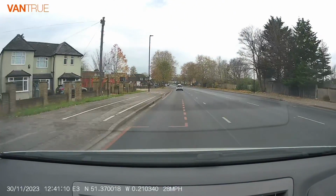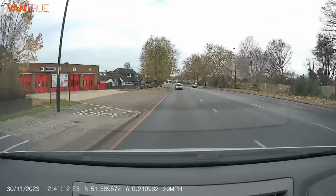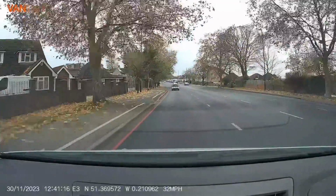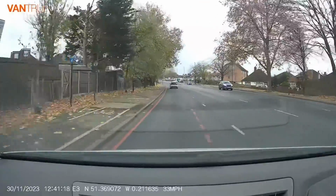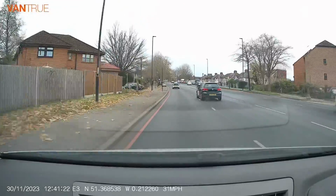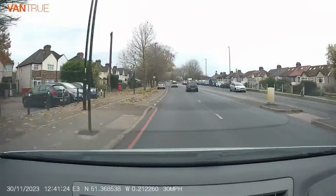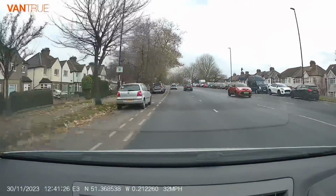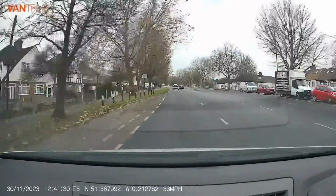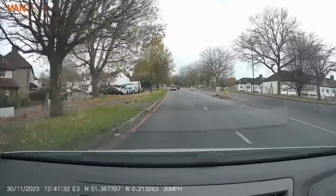So he's got a good gap in front. He's doing about 30 miles an hour, so make sure you increase your speed a bit more, which he's just doing, putting his foot down. I can see about 33, which is good. I would get to about 35, 36. But again, on the video, remember, I can't see the distance in real life. So, he didn't get any fault here.